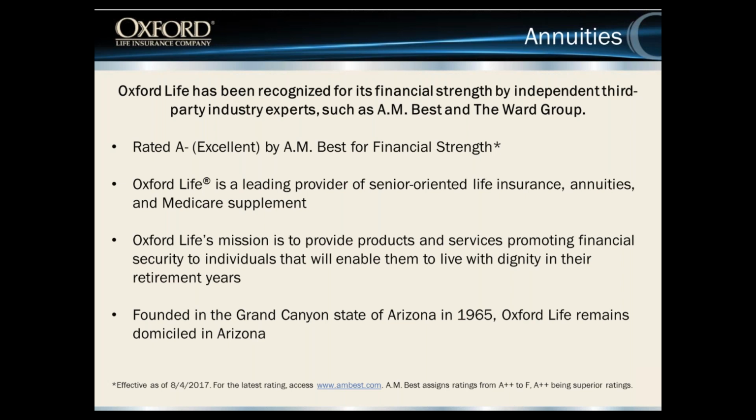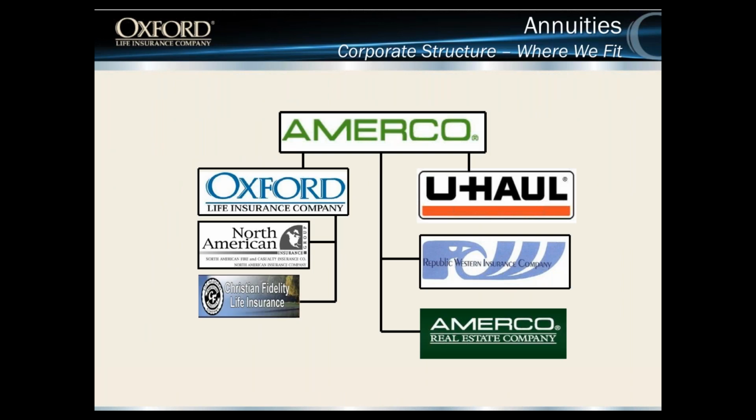Now, Oxford Life, mentioned it already, but we really do operate in that senior space. And Oxford, we were founded in Arizona in 1965, and we still remain based and domiciled in Phoenix, Arizona today. Now, one fun thing about Oxford Life and our corporate structure, and this is always a great slide because even a number of producers that have been with us for a while a lot of times don't know our corporate structure. We're owned by Amerco, and that's A-M-E-R-C-O.